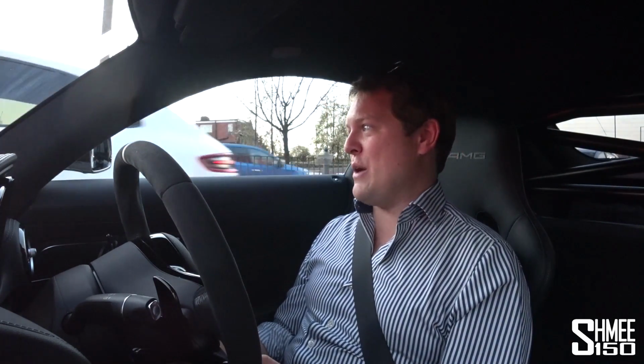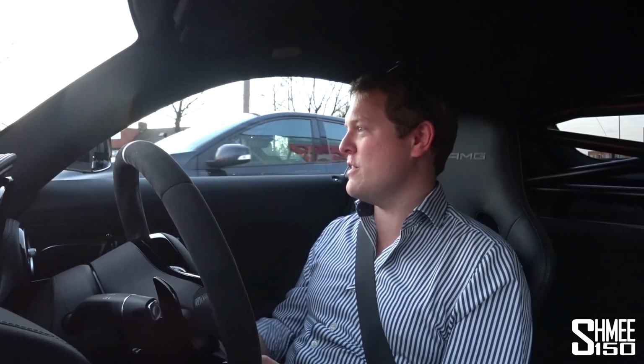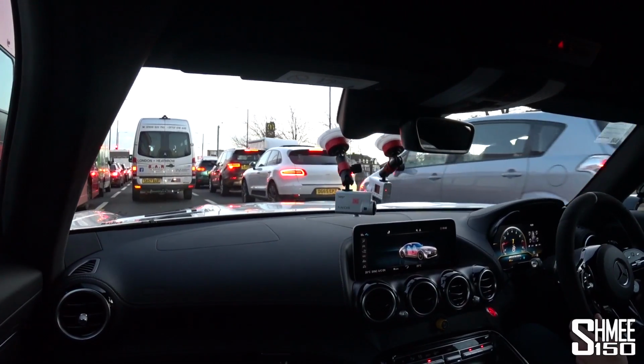I will try and get this car out for a proper drive as soon as I can, but I am a bit in the hands of the weather because I kind of want to keep it clean and looking nice, at least while it's new. So yeah, we'll see what's possible.